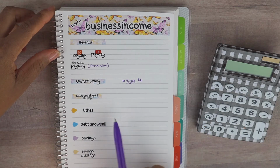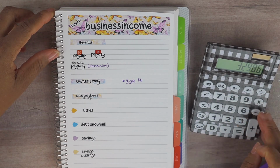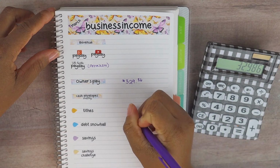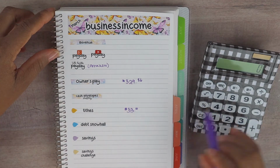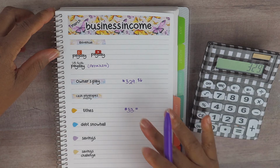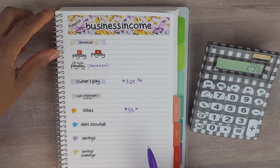Now I do tithe, and tithe is 10%. So we do know that 329.86 times 0.10, that's $32.98, and I just go ahead and round it to $33. And then I've got to subtract the 33 from this amount. Now the cents will go into the savings challenge, so I'm just going to work with whole dollars. So 329 minus 33, that leaves us with $296.